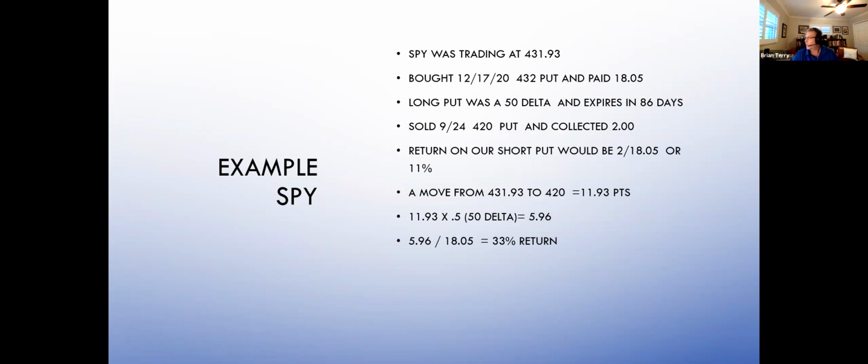Here's another quick example. SPY was selling at 431.93. We bought the December 432 put, so that'd be about a 50 delta, and we paid $18 for each contract, and it expired in 86 days. We sold a 420 put that expired on 9/24 and collected $2. So one way of looking at it is, what is the return on that short put? It'd be about 11% in that one period.